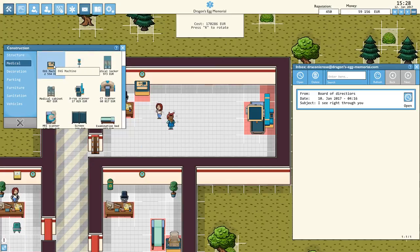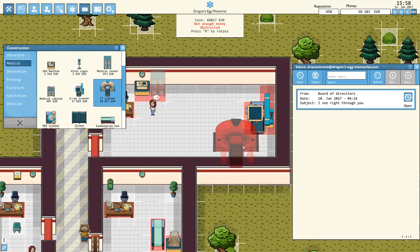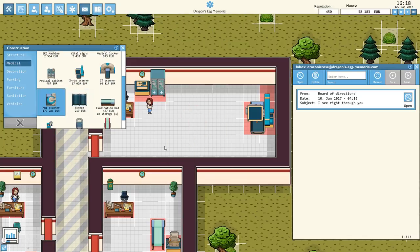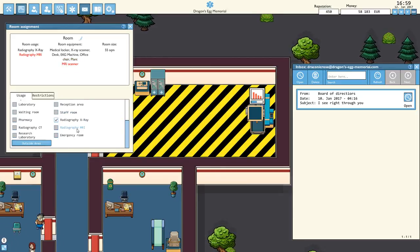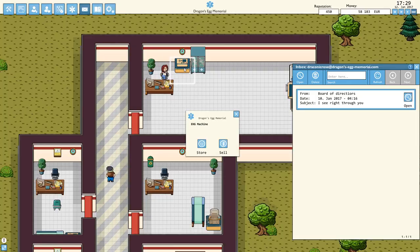So, we did make a bunch more money, so... Medical honor, locker, and not the CT scanner. Or the MRI scanner, so... This can only be radiography, x-ray. We'll just wait a bit for the money to flow in then.